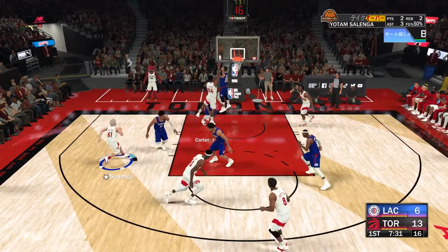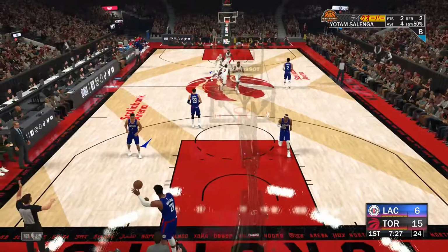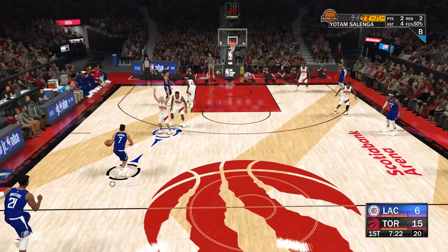Junior dishes to Carter. That's his 4th basket of the game, and he's only taken 4 shots, off to a good start. And the crisp passing has opened things up for them offensively.